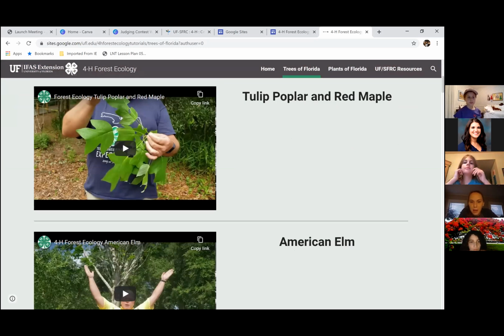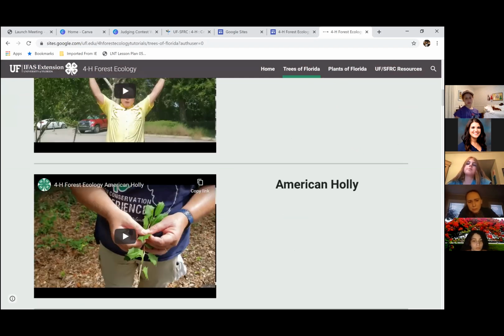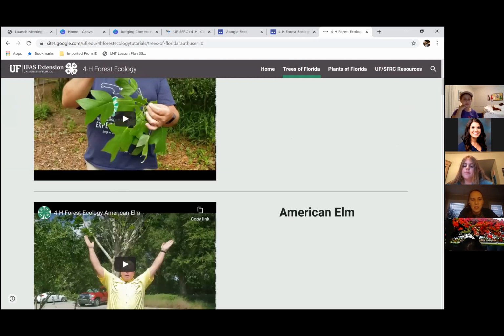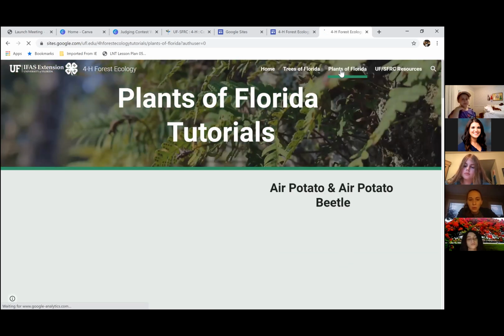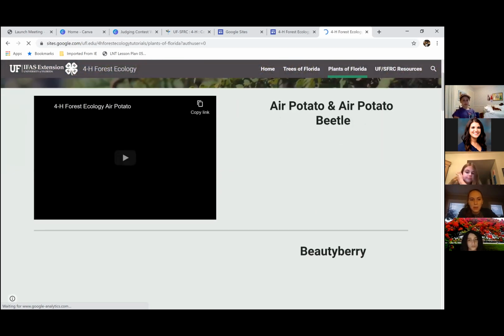So what does an American elm look like? What does American holly look like? What about sycamore? All of these different things. And Larry really talks through what are the ways that you know a plant or a tree is what it is, what you think based on how the leaves are arranged, the way the leaves are shaped, what other factors might be a giveaway. So like we said, there's a tab for trees of Florida. There's a tab for the plants of Florida.